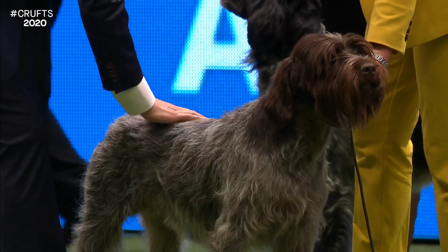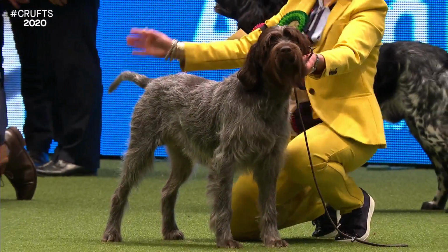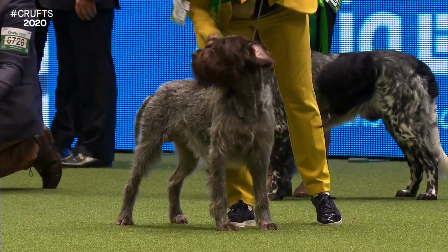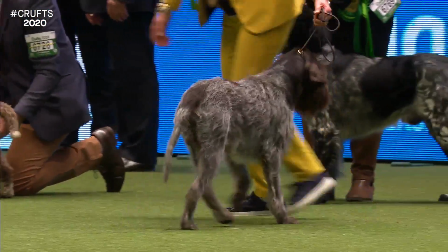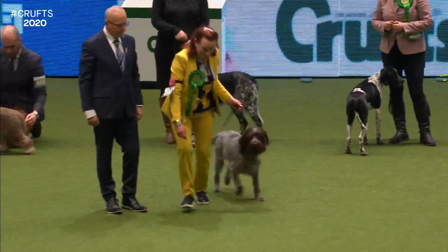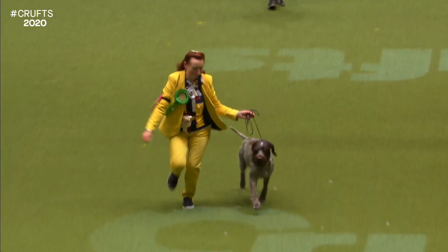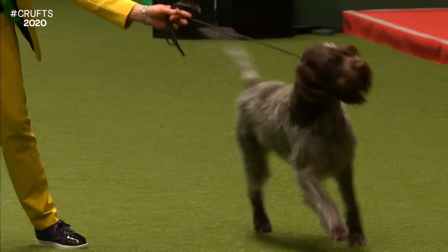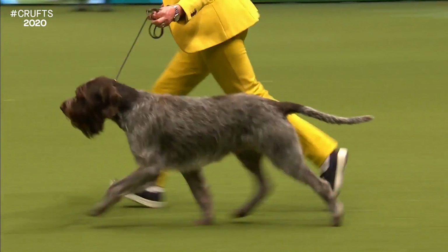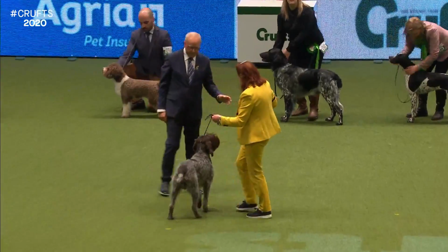This thick, weatherproof coat, the judge just testing the texture and the density of it there, protective feature in the breed. It's thought that Edward Korthals also used some German retriever breeds and pointer breeds to develop this. And we want a very robust dog here with a natural appearance, not primped and prepared for the show ring. Just a bit of hand stripping. And the word we want is rustic. It has to look like a rustic, workmanlike dog.